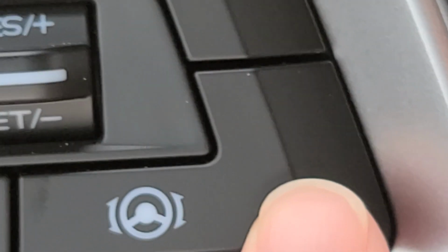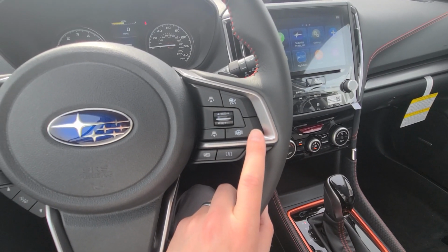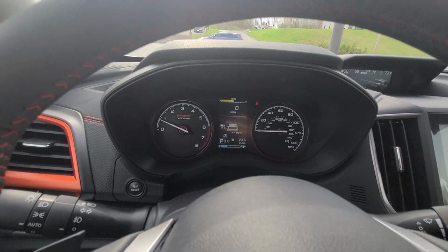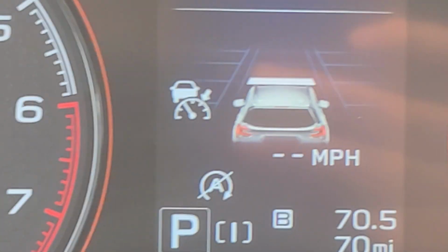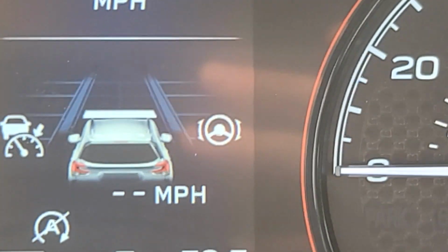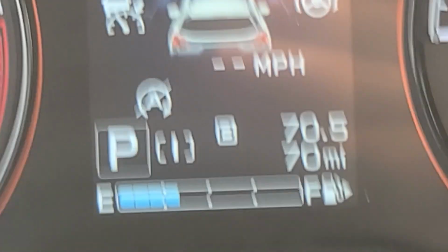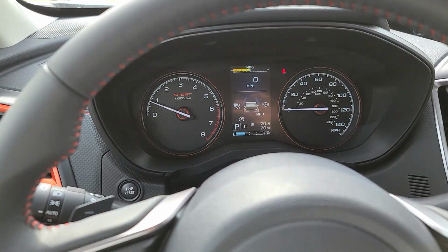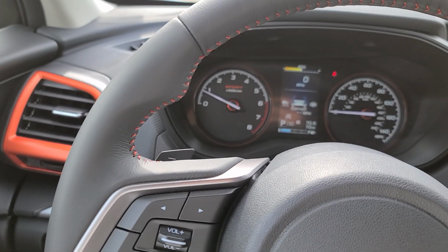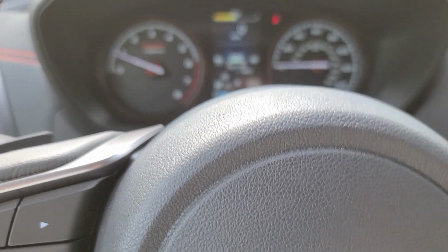And then this button here is going to activate the lane centering and lane keep assist. When that is turned on, you'll see the light for it right there. What that does is, as you're driving down the road, if you are approaching a line marking, it will actually nudge the steering wheel slightly, giving you a feeling that helps you get back into the lane.